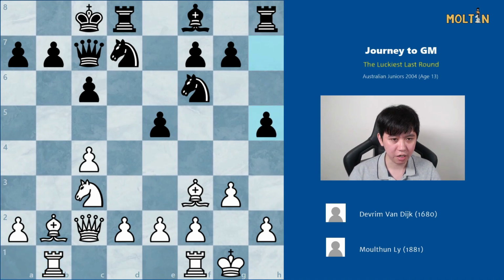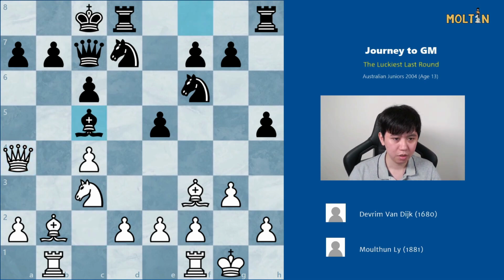Black goes for h5. The difference here is that we have the bishop pair, and also our lines of attack are a lot quicker. Also, we haven't created too many weaknesses, whereas black has some holes here which we can attack. Queen a4. So looking to attack with tempo is very important.